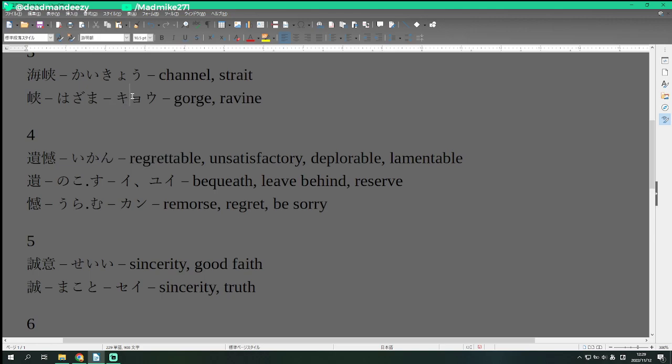Kyo, or hazama, is a gorge or a ravine, with the radicals for a mountain on the left side. And the right side of this kanji is the right side of the kanji for semai, but that's written with a claw. But in this case, I'm thinking of kind of a thin space between mountains as a gorge or ravine. So I'm kind of using another kanji, and it's not really what the radical means, but that's how I kind of remember it. The thin space, semi space between mountains. Hazama or kyo is a gorge or a ravine.